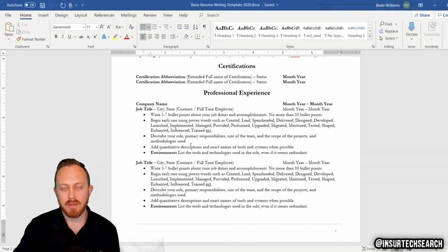And you want to use the exact names of the tools and technologies you were using. No abbreviations, no internal lingo, right? Just keep in mind, these are recruiters and HR people who are trying to find your resume, not necessarily engineers. So if you put a lot of engineer speak and not these common phrases and keywords that are searched for by recruiters, you're not going to get found, okay? So use the exact names and tools.